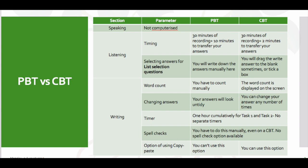In multiple choice, sometimes you will have to tick the box in a computer-based test, whereas you will have to just choose the right answer A, B or C in a paper-based test. If it's list selection, that is, if you're choosing 2 or 3 options among 8 or 9 options, you will be dragging those 2 or 3 options to their corresponding blanks in a computer-based test, whereas in a paper-based test, you will be writing them down manually. That's another difference. So what you need to do here is be comfortable with the interface of a computer-based test. Now that's all about the listening test, except for the timing and the interface of choosing the right answer. Everything else looks the same in a listening test for paper-based and computer-based formats.